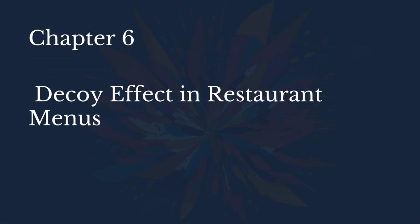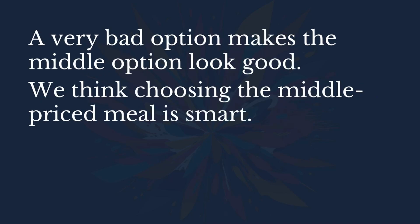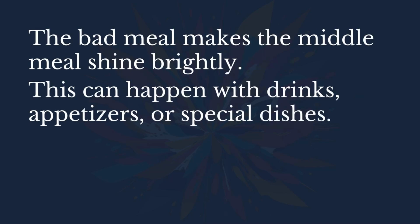Decoy effect in restaurant menus. Restaurants sometimes use the decoy effect on menus. Imagine a menu with 3 sizes or meal sets. A very bad option makes the middle option look good. We think choosing the middle-priced meal is smart. The bad meal makes the middle meal shine brightly.